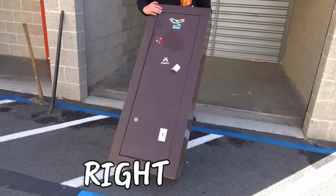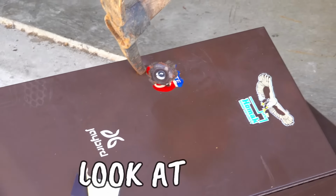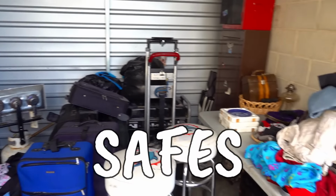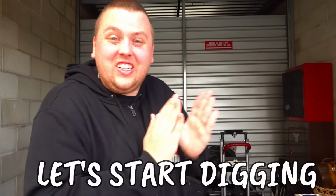Full gun safe right here. Oh, look at that. We got it. We just paid $770 for this storage unit because I have a gambling addiction when it comes to safes, especially gun safes. And there's one right there in the corner. I'm so excited. Let's start digging and see what's in there.